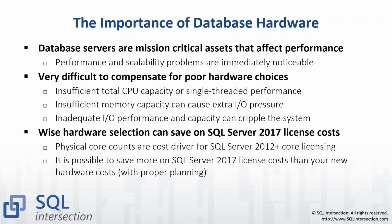So doing a good job of picking your hardware can save so much on your license costs that your hardware is basically free. You've got to actually do a good job and do some analysis, and don't just let your system admin pick it with no input from you as the DBA. It's really important to think about this because if you make a bad choice, you can spend a huge amount of money on SQL Server licenses that you didn't need to.